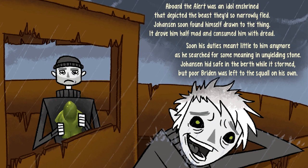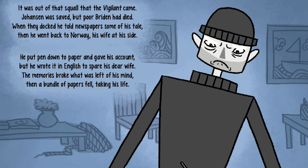Aboard the Alert was an idol enshrined that depicted the beast they'd so narrowly fled. Johansson soon found himself drawn to the thing. It drove him half mad and consumed him with dread. Soon his duties meant little to him anymore, as he searched for some meaning in unyielding stone. Johansson hid safe in the berth while it stormed, but poor Bryden was left to the squall on his own. It was out of that squall that the Vigilant came. Johansson was saved, but poor Bryden had died. When they docked, he told newspapers some of his tale. Then he went back to Norway, his wife at his side.